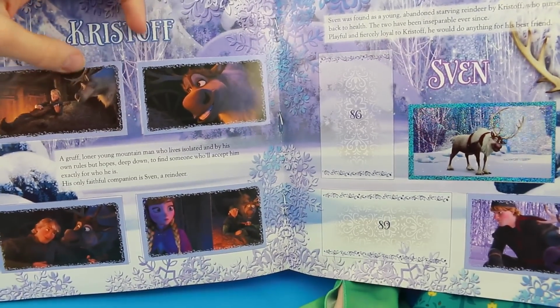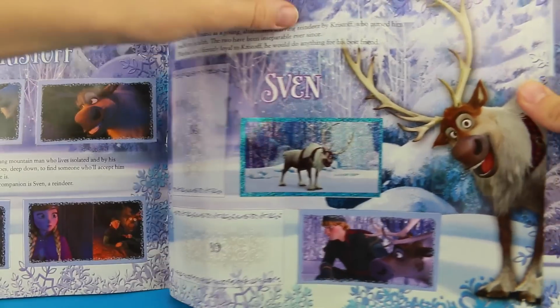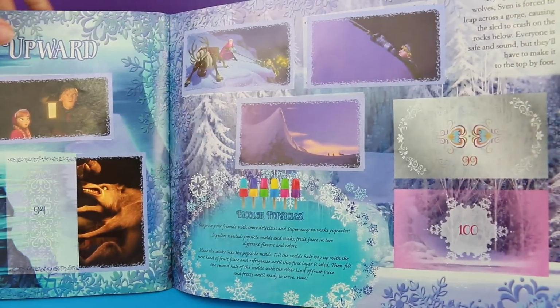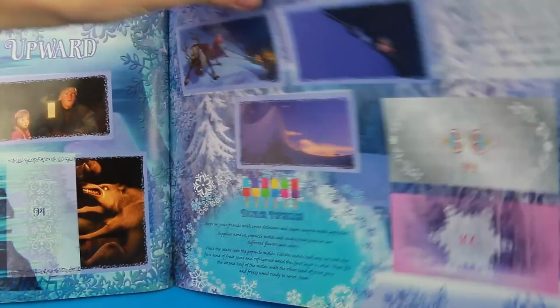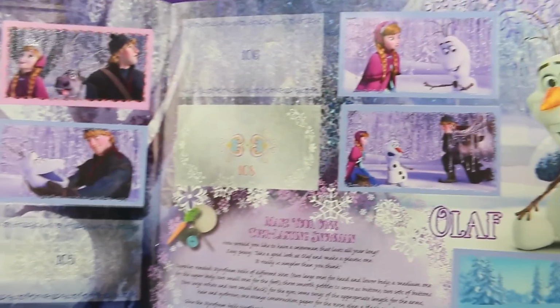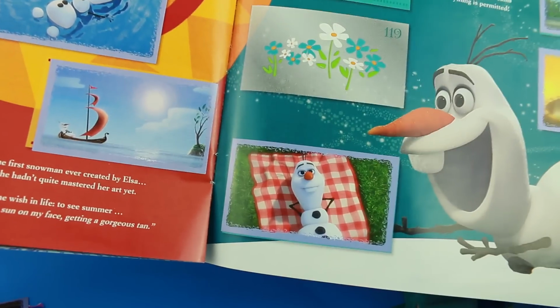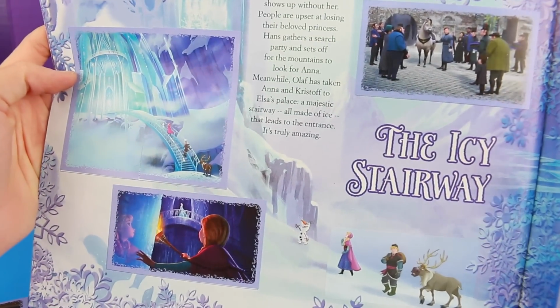Over here, I already had this Kristoff page complete, but now I got a new Sven sticker. So that looks a little bit better. Only a few more pages to go. Let's see, those ones are the same. These two pages aren't finished and I didn't get any new stickers, but that's all right. I did get one more sticker here though, the cool Olaf summer song picture. And look, I did finish this page.